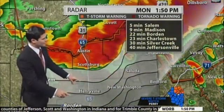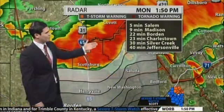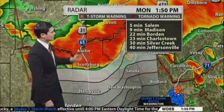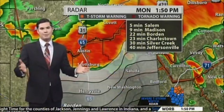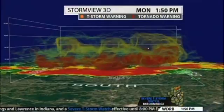Mark is tracking this down to the south. Areas like Salem, get ready. It's going to be in your area in the next 5 minutes. Borden, it's 22 minutes away from you. Charlestown, 23 minutes. And then areas like Silver Creek and Jeffersonville in the next 30 to 40 minutes. So if you live in Louisville, Mark, a lot of people asking, what's going to happen to me? Right, and I want to show you quickly what the storms look like from a 3D perspective so you can get a sense here.